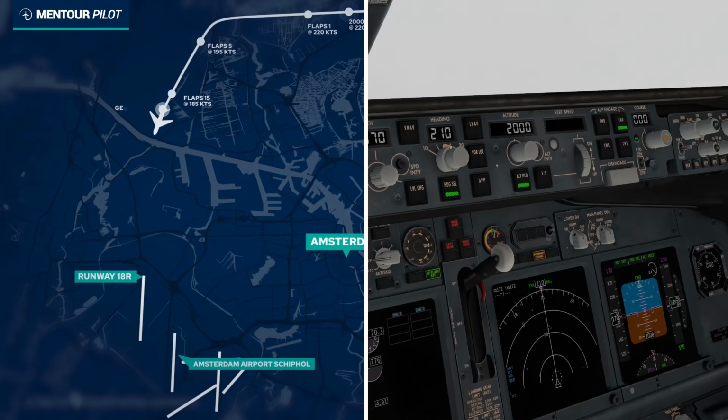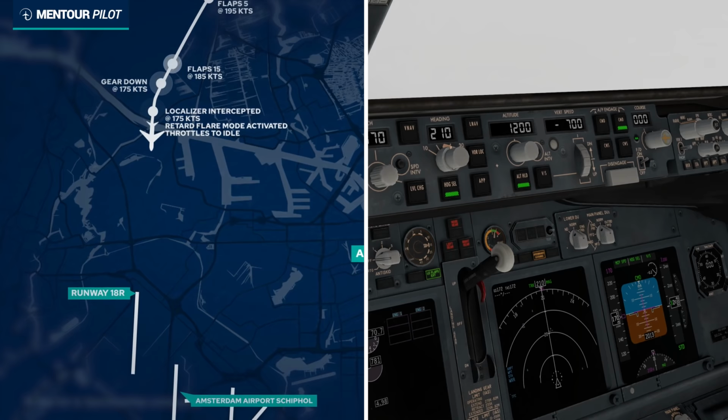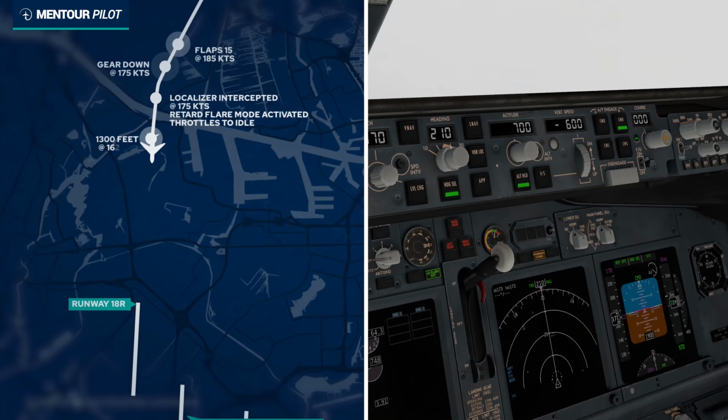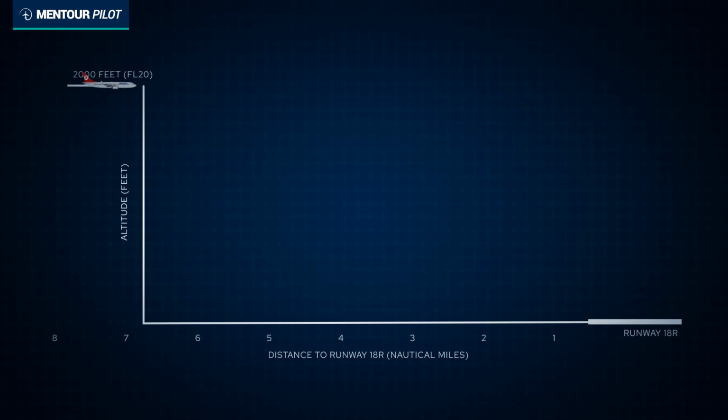Because as the localizer is now being captured, someone is reaching up and changing the MCP altitude from 2,000 feet, which is what they were cleared at, to first 1,200 feet and then 700 feet, okay? Then vertical speed is being initiated with initially 500 feet per minute descent and then 1,400 feet per minute. This is being done because if you get localizer intercept, but you're above the glide slope, okay, the glide slope will not capture and you cannot descend the aircraft away from your MCP selected altitude without changing it, right?